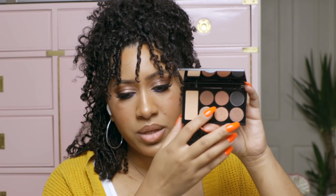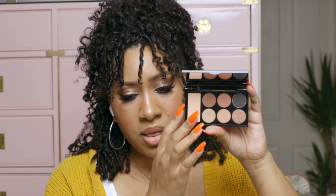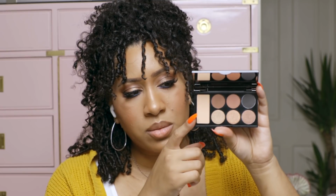Yeah, the swatches that you've been posting about these are really gorgeous, and they're so pretty. And I really love that they give you that larger pan here for the transition shade. I think that's always a great addition because that's the one that you always go through the fastest, right? If you can't tell, the top 3 are matte and the bottom 3 are shimmery, and then this large transition shade is matte.